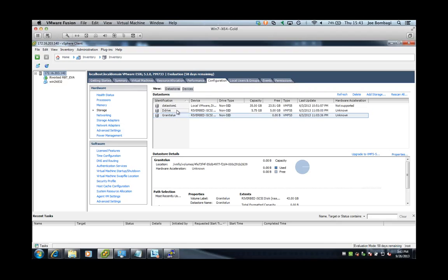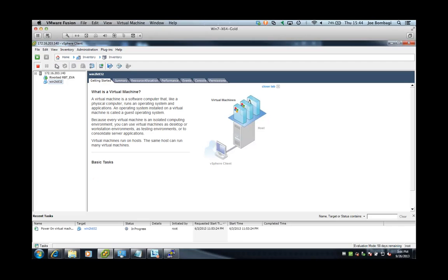Also note that the LUN size for this appliance is, you can see here, 40 gig in this case. Now, as I mentioned before, we're not booting 40 gig worth of data over the WAN to make this functional. Granite will only request the blocks it needs to serve the request that it has, which in this case is to boot a Windows server. So I'm going to go ahead and power that on.